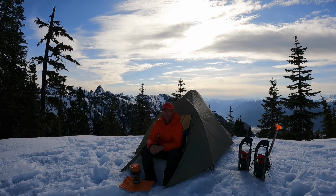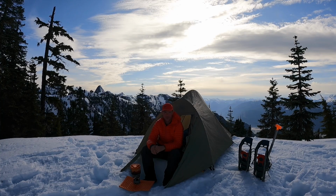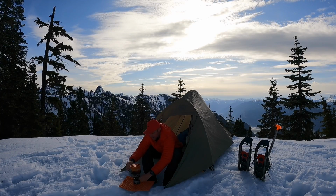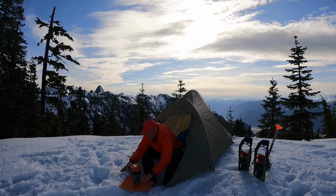So as for water out here, I brought 2.5 liters of water in my hydration pack just to get me going for the first bit of the trip. But now that I'm here, I'm just melting snow for the remainder of the trip. And I have a Nalgene bottle, which I can refill to keep me hydrated.